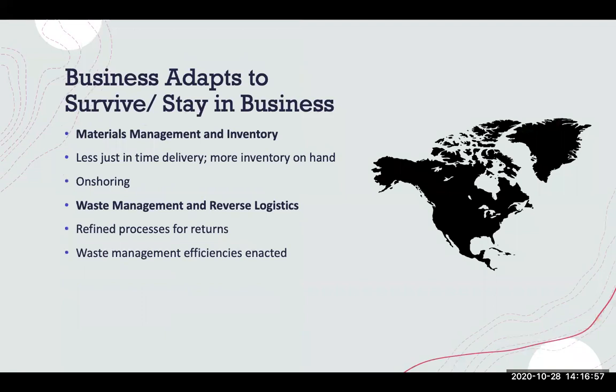So the other thing too is less just-in-time delivery. So just-in-time is exactly as it sounds. So things arrive and people grab it and use it. Okay. So the problem with that is that if anything goes wrong to getting you that material, you're hooped. So it means, again, they're stockpiling more, they're having more inventory on hand. Okay. As mentioned earlier, the onshoring trend.